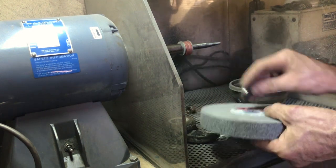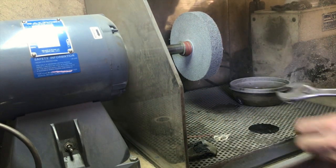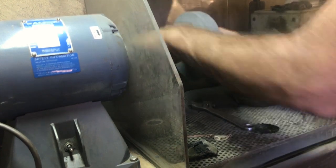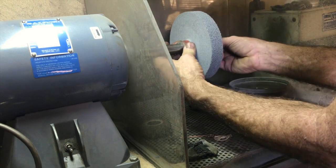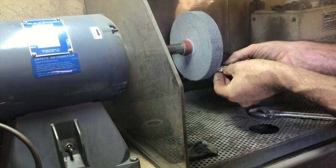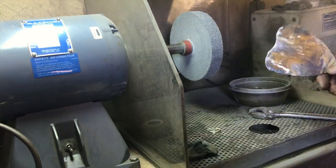So what I'm going to do is I'm going to bring it over here. And I'm not going to recommend this because it's freaking dangerous. Okay, I'm going to put it on the wheel, but this is how I do it. Because sometimes manufacturers, they're not the ones who physically make the stuff. It'd be nice for thicker pieces, but it's really hard, jewelry's small. This is a 1-inch thing. It's just too thick. So this is what I do.